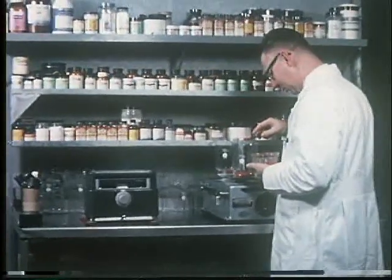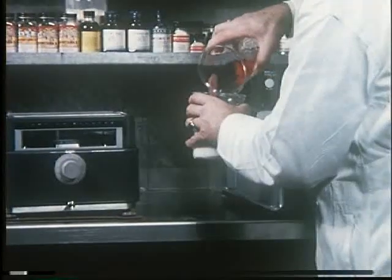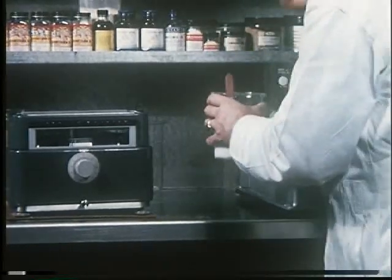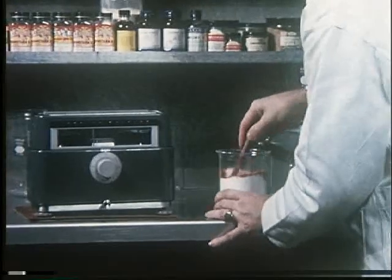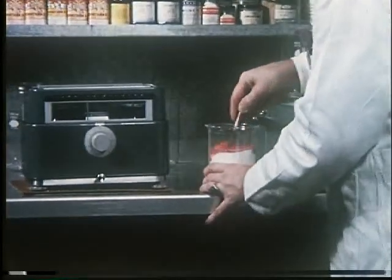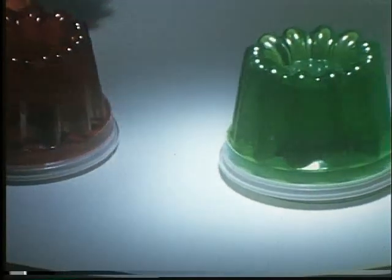Many hours are spent in research laboratories at Hormel in an effort to discover new food formulas. Gelatin is one of the many Hormel products that has been constantly researched and tested. Hormel gelatin is sold to candy and other food manufacturers for, among other things, colorful and wholesome desserts.